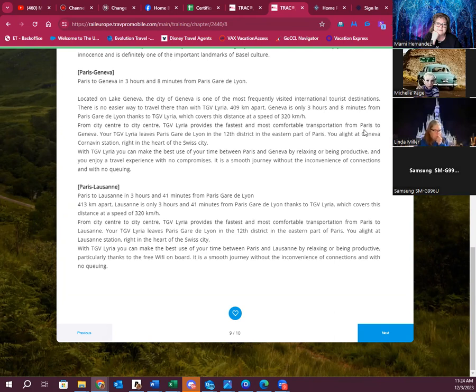Your TGV Lyria leaves Paris, Gare de Lyon, in the 12th district in the eastern part of Paris. You alight at Geneva Cornavin Station, right in the heart of the Swiss city. With Lyria, you can make the best use of your time between Paris and Geneva by relaxing and being productive, and you enjoy a travel experience with no compromises. It is a smooth journey without the inconvenience of connections, with no queuing.